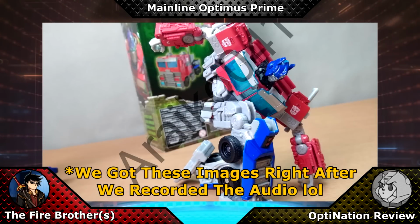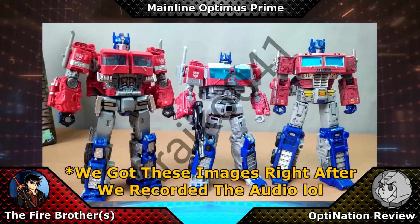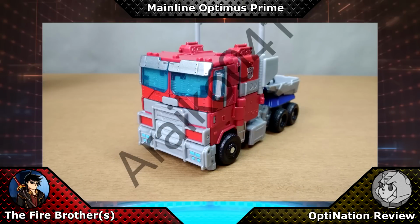I actually really like this. The problem is that we don't have that many images of him. He looks like a pretty solid figure, but from what I hear, I think he's a Voyager class figure, not a leader class. The truck looks kind of awkward to me. Am I the only one that thinks that way, or do you see it as well? Yeah, it seems like there's a bit of kibble.